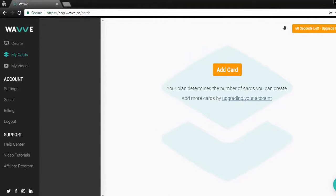Now that we've logged in with that new account, our first step is to create a new design. Wave provides a concept called cards, also known as designs. Think of them as templates that include an image, a waveform, and text. You combine the cards with audio to create video clips which you can then share on social media, including YouTube. Let's click here to create a new design.